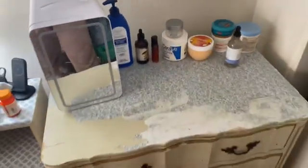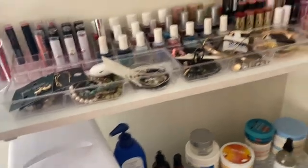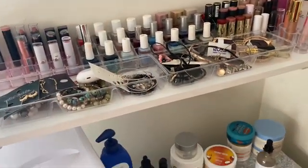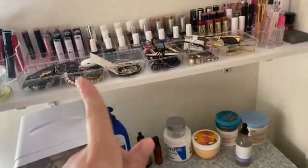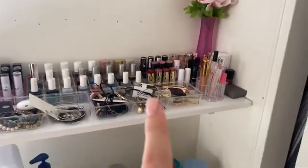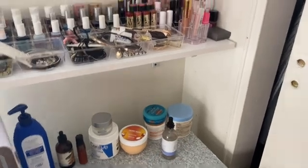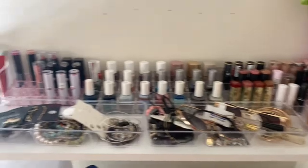Then if you look, there is a shelf floating above. I had my husband install this because when my collection started to grow and I had no more room here, I had some more makeup up here. I actually had these organizers up here. I don't know how the shelf didn't collapse. And then I had my brushes down here. But yeah, now this is what this is holding.